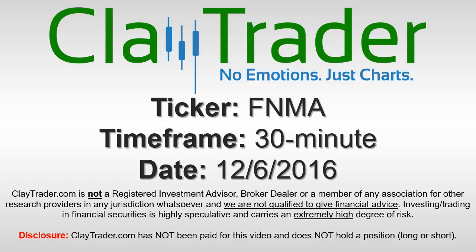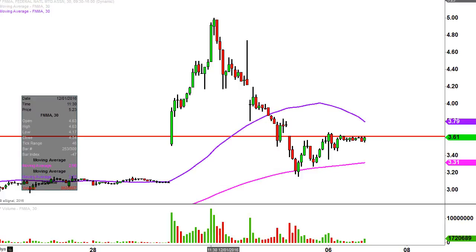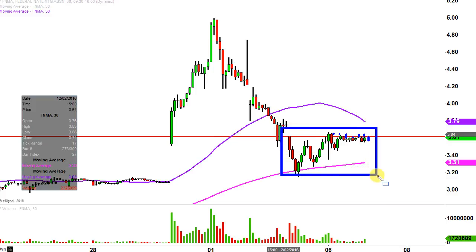We will take a look at the 30-minute time frame. Real quick, what do I mean by 30-minute in case maybe you're new to charts? Instead of each one of these candlesticks here representing one day's worth of price action, which is what you would normally see, each one represents 30 minutes. While this may look like a few weeks' worth of time, it's actually just the past couple of days broken down into 30-minute time slices.